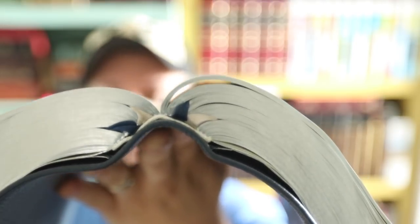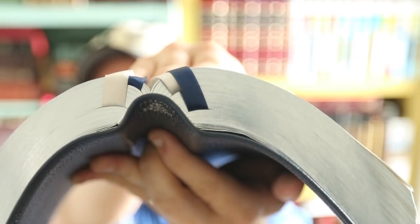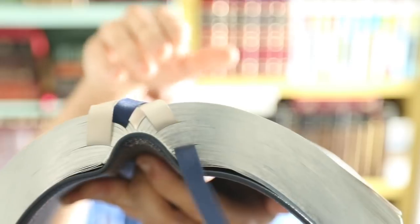The corners aren't coming undone, even on the top of this behemoth. And even when I hold it up like this, it's still staying together. Same thing on the bottom. No issues at all on the bottom. I am so impressed with this edition. Again, I've been cover to cover on this one, and so the binding stayed together.